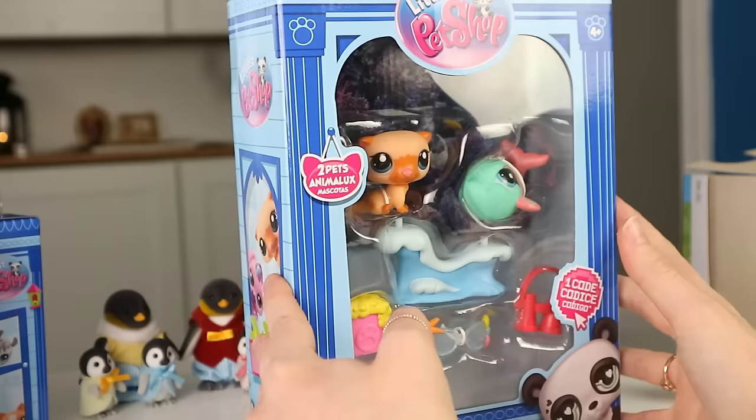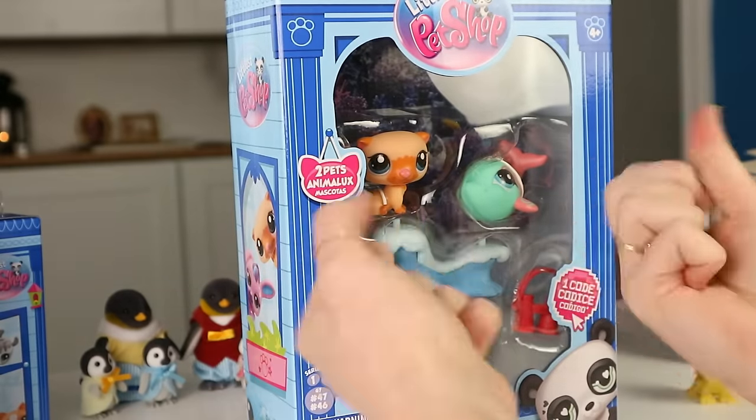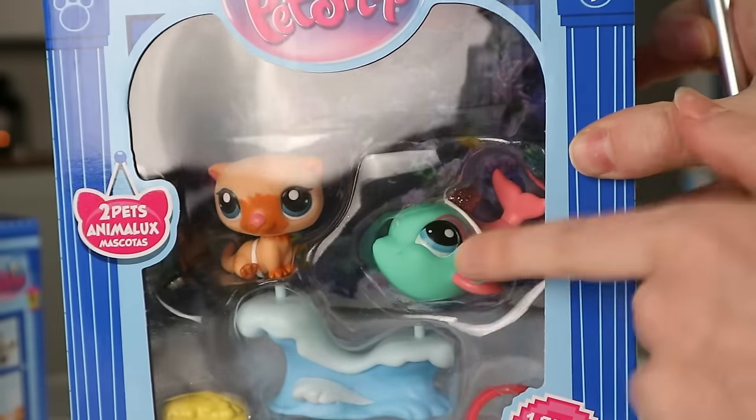Okay, I'm so excited for this box. Ever since I saw it, I wanted it. I don't know what it is. It's just so cute. And this set has an otter and a dolphin.